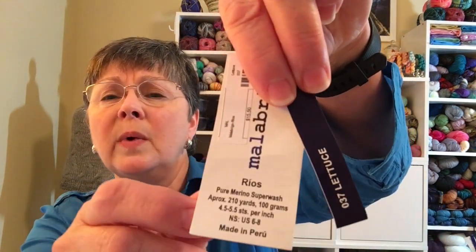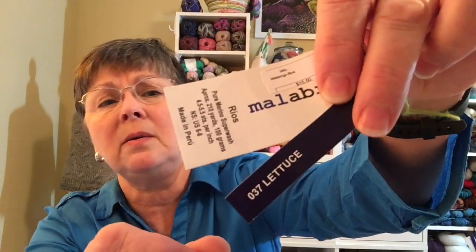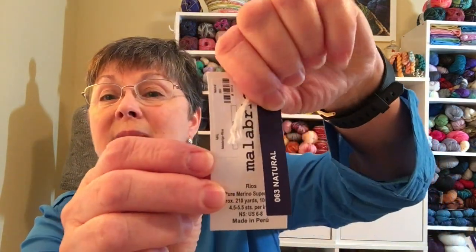The yarn that I'm using, the green is a Malabrigo Rios in the lettuce colorway. And then the cream is the Malabrigo Rios natural. I already had this and I already had the green, so that's why I decided to go with that. I talked to someone in a local yarn shop and she said this was a good match. It's not the same stickiness as the yarn that was recommended, but I think I'm having an easier time with it not being so sticky.